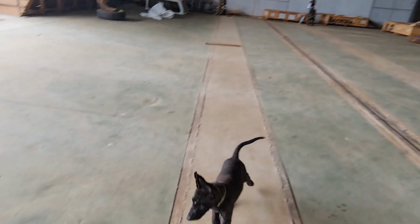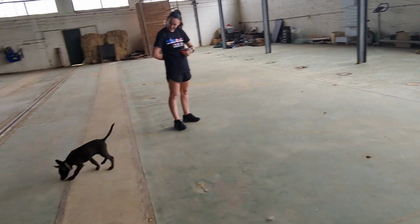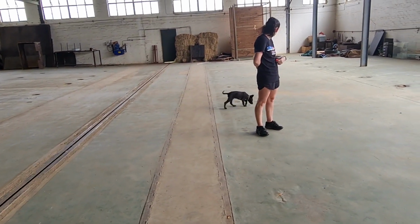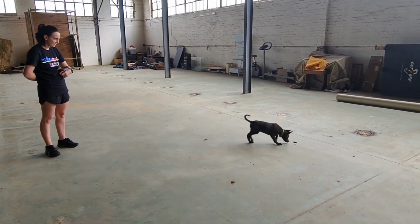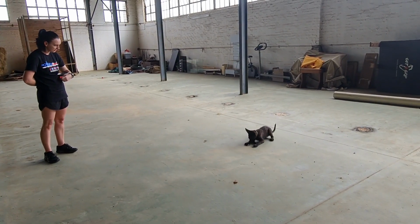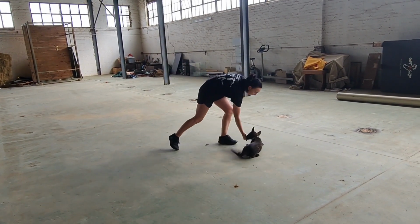So we're basically using the fact that he has so much food drive to our benefit, teaching him a specific scent to look for, all for food. Although he does like a toy, we're still developing all those skills. There's nothing more important to him than food at this stage, so he really will do anything for it. He got back up, so I just stop. He goes back down, I go in for the reward.